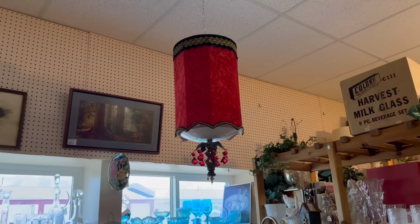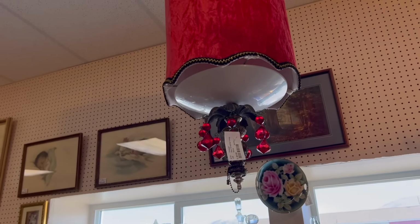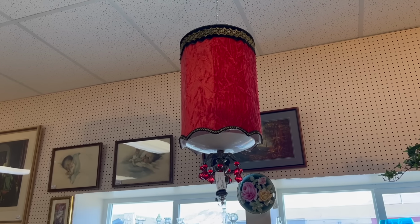Look at this fun red velvet hanging lamp with the maroon crystals. This is right out of the 1970s, and it's $50, which in the right context in a mid-century store probably could be double that.